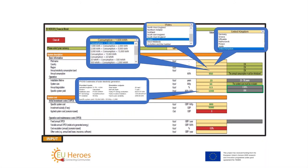And then otherwise, it's a case of inputting your indicative specific system cost data. So, for example, we'd be looking somewhere in the order of £800 per kilowatt at the present time for initial investment costs. If you're able to access an upfront grant, you can incorporate that within your investment costs to reduce the amount of CapEx finance that you're going to need to pursue.